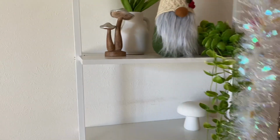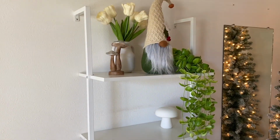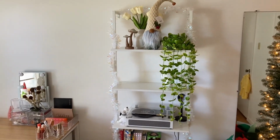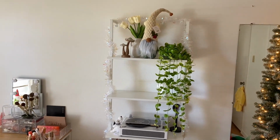Now I'm going to decide where I'm gonna be putting this little tassel thing, which I pretty much think I'm gonna put on here, kind of like how my leaves were. I put this on my shelf and then just hang it over. So we're gonna see how that looks. I thought I was filming myself wrapping it around, but my camera wasn't even on. But anyways, here's how it came out. I pretty much just wrapped them down the sides. I think it adds an extra festive vibe to my room.